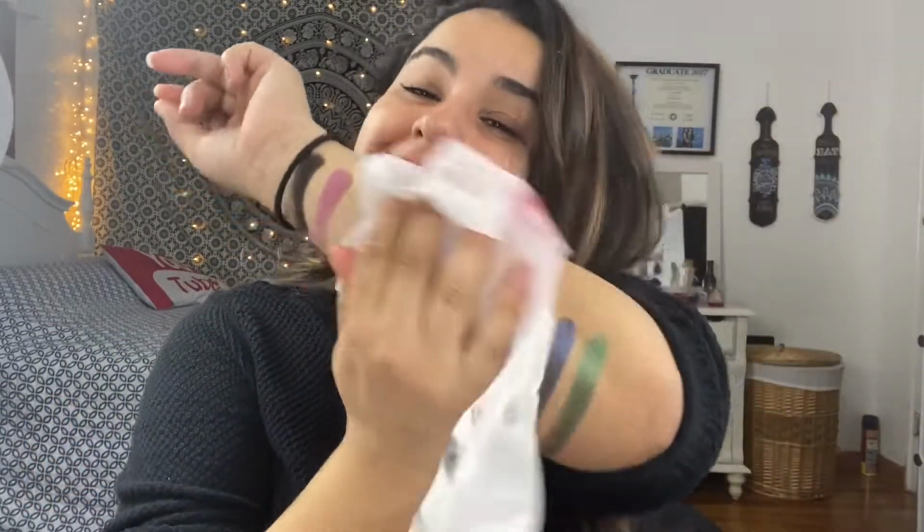So that is everything I had in my lucky bag this year. I definitely would try getting the XL bag next year. I don't know if I would pay $85 for the regular bag again next year, but I definitely think I'm gonna try to do the XL next year, because I don't think this is a hit for me.